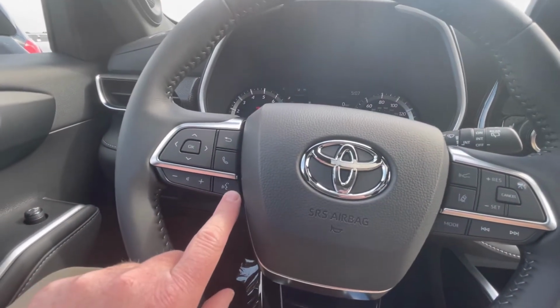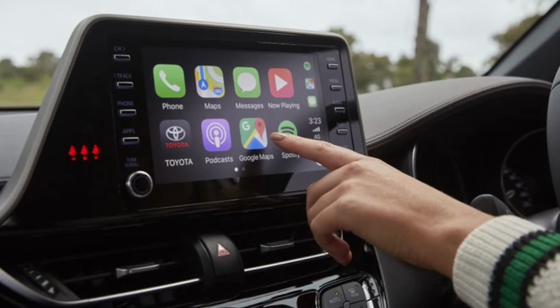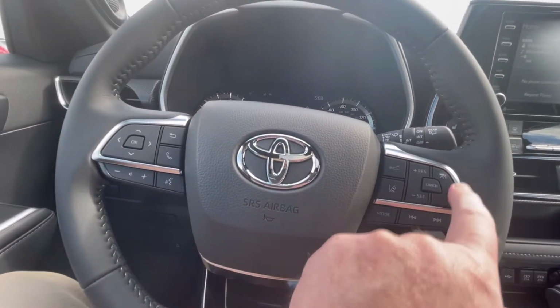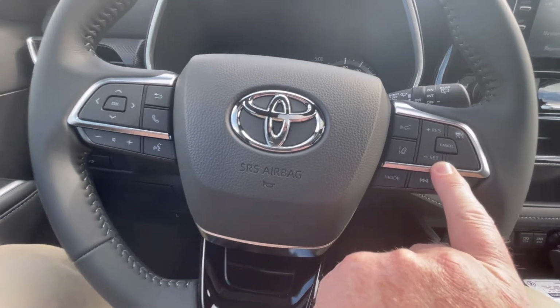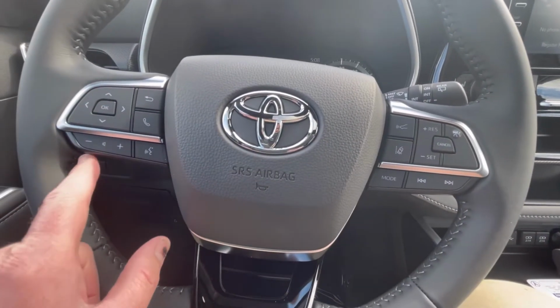We have our voice command system for the Toyota system, but it also does Apple CarPlay for Siri and Android Auto. And then over on this side, we have our cruise control, our adaptive cruise control stuff is here, and then our lane departure button here, so that's optional. You don't have to have it on. Radio controls and volume are down on the bottom of the steering wheel.